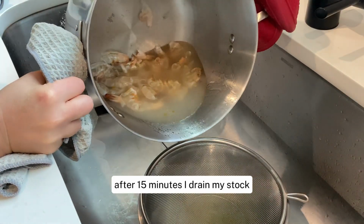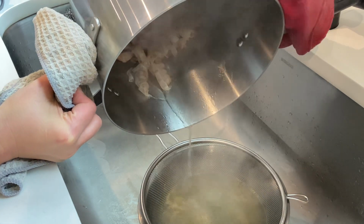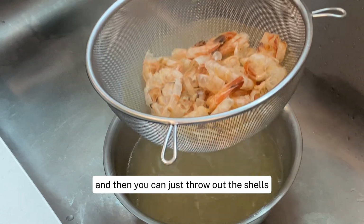After 15 minutes, I drain my stock. And then you can just throw out the shells.